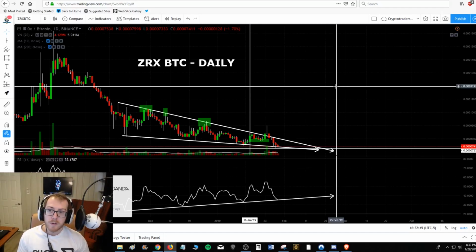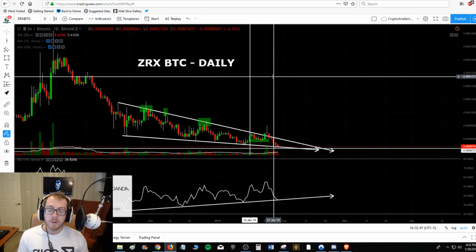We don't trade small caps that often. We're mainly focused on the larger market cap coins, ones that have established themselves. They have some liquidity, they have volume, they're on the major exchanges. These are my favorite coins to trade.